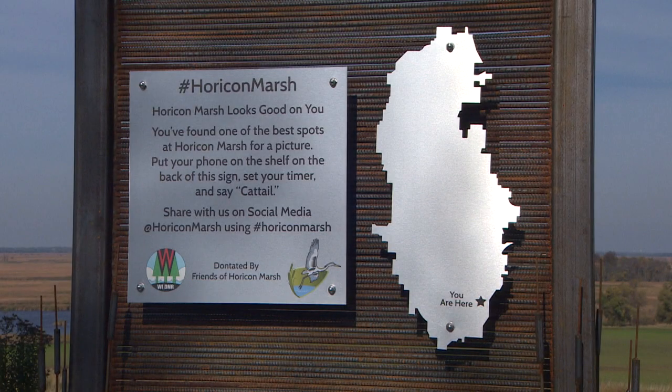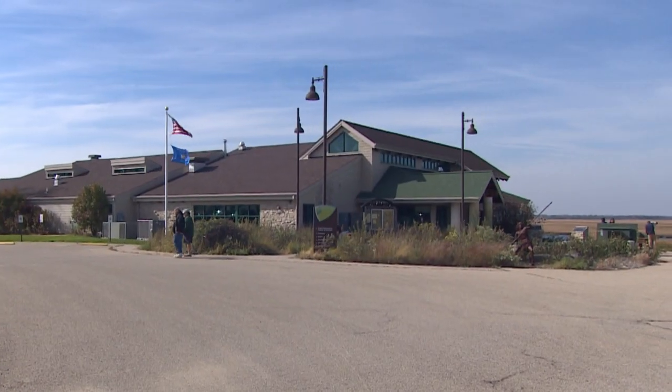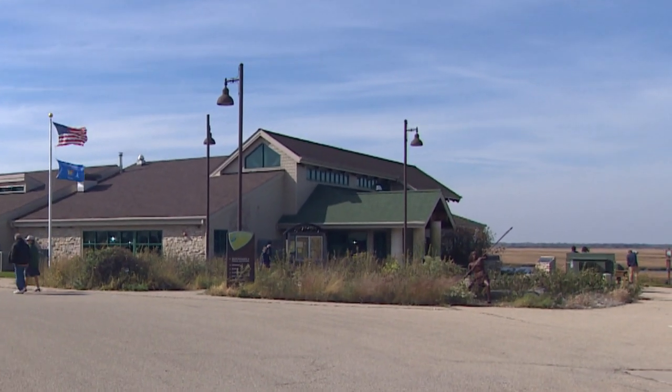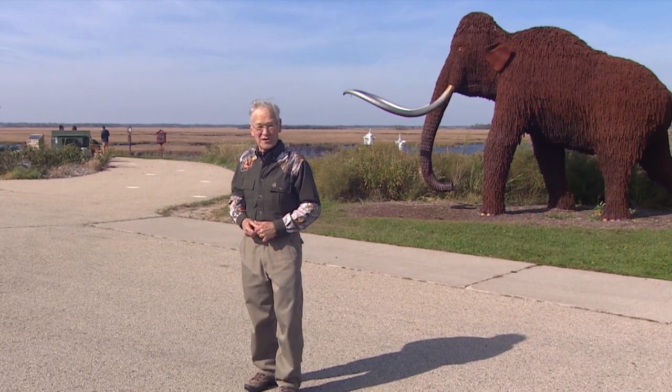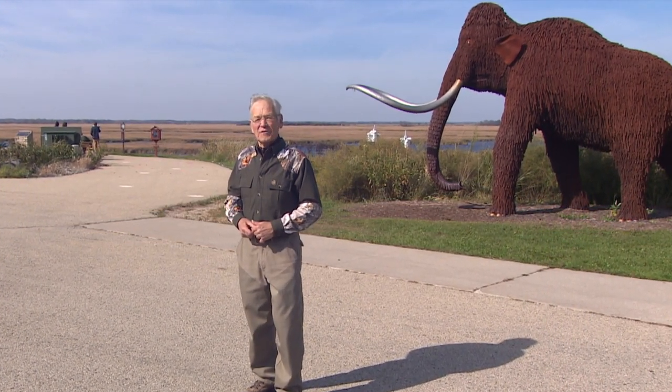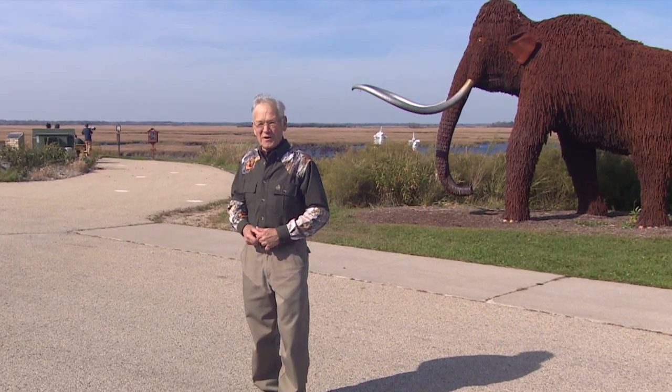We're kicking off season 36 of Outdoor Wisconsin here at the Horicon Marsh Education and Visitor Center, where this fantastic woolly mammoth sculpture greets everyone who comes here to explore the marsh and its history. In this first show of the new season, we'll focus on winter fun.